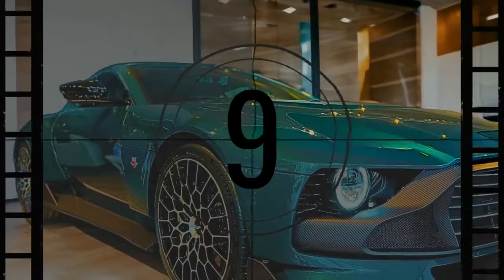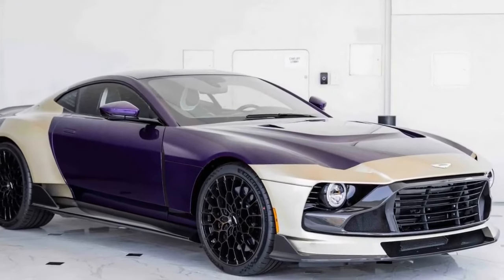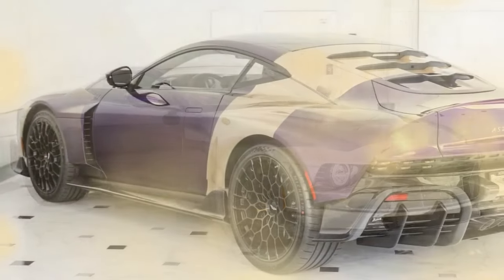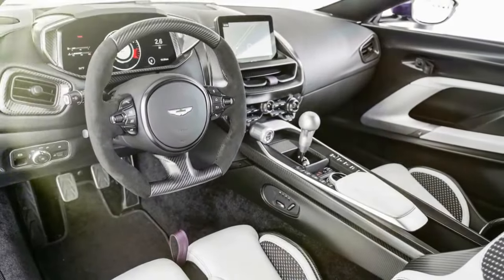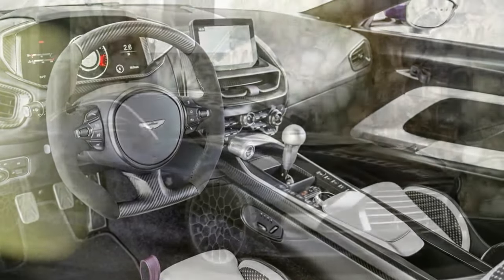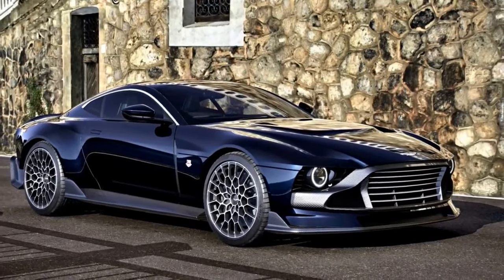The Aston Martin Valour delivers exceptional performance, characterized by its powerful engine, impressive speed, and engaging driving dynamics. Here's a detailed look at the performance aspects of the Valour. 1. Engine. The Valour is powered by a 5.2-liter turbocharged V12 engine. This engine generates an impressive 705 horsepower and 555 pound-feet of torque, providing robust power and exhilarating acceleration.